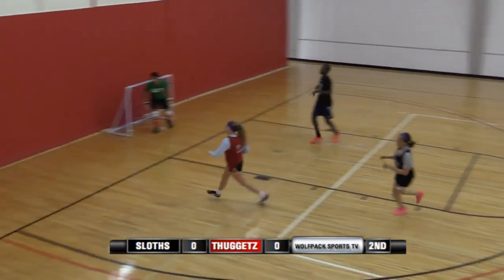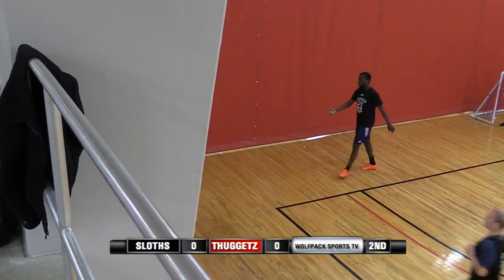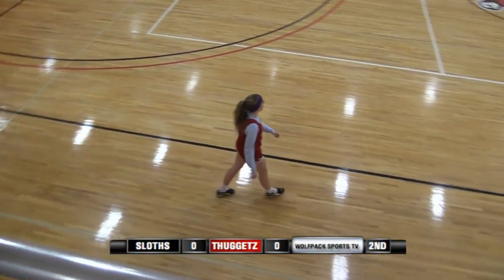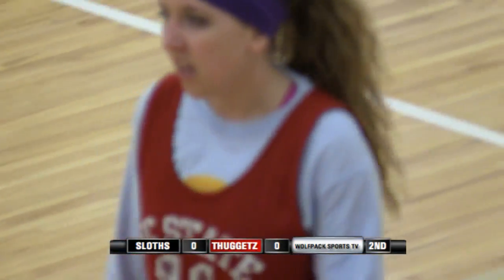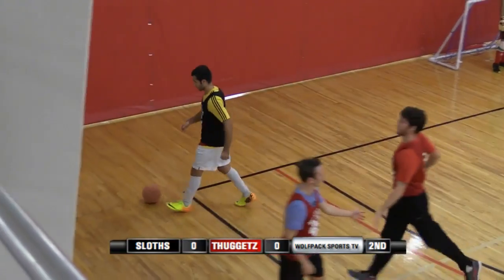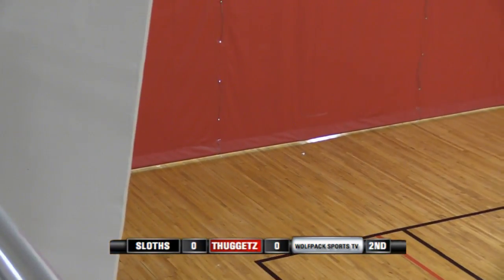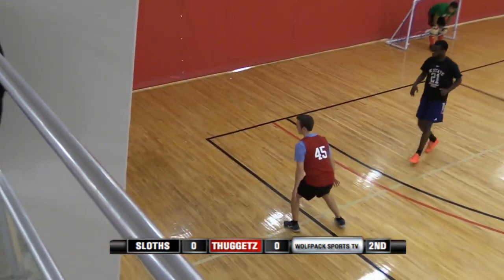The Thuggetz will bring it back. That shot wide and high off the curtain. It'll roll out of play for a free kick for the Sloths, and they'll make some substitutions. Back in play. Or no, it's not yet back in play. They're going to have to reset down into the corner. Now the Sloths get it back in.